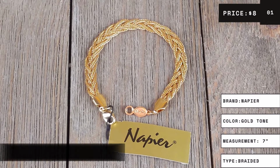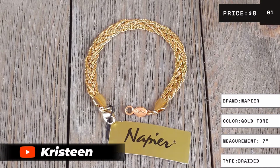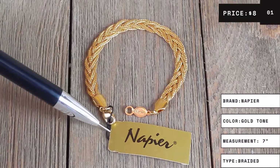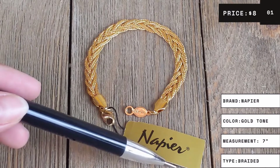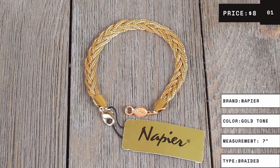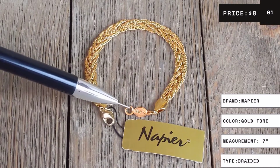Go over this piece first. This is a gold tone braided bracelet by Napier. It is definitely vintage, and I'm really excited that there is a tag stuck to it here. I don't hardly ever see that, especially with vintage pieces. I know it's vintage based off of the trademark and the trademark tag.